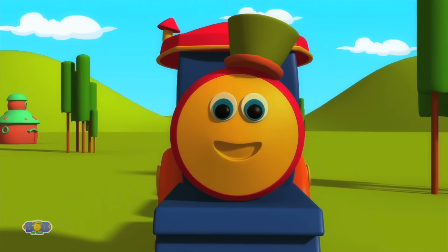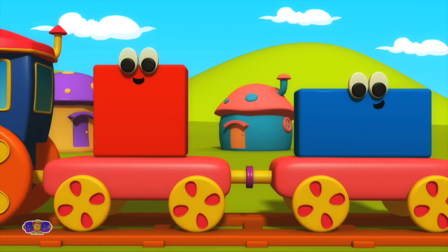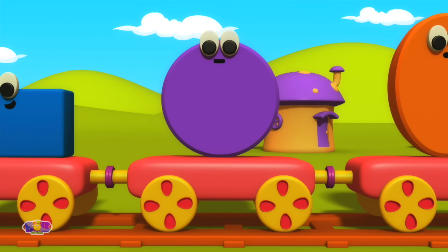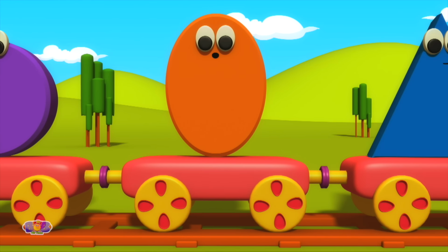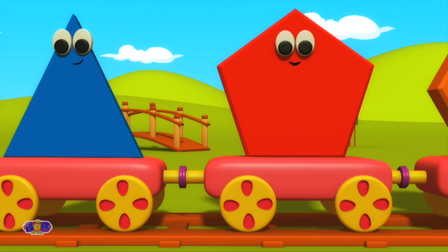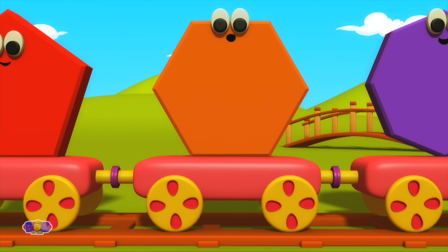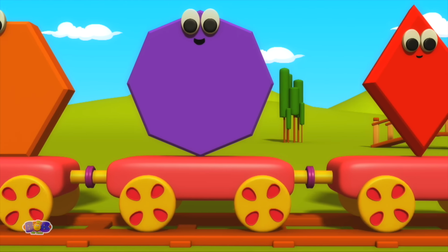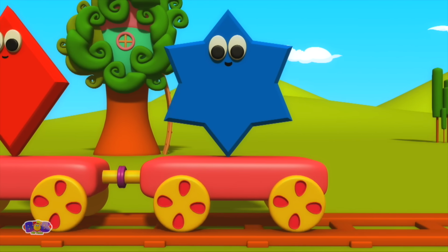Let's learn about shapes. Square. Rectangle. Circle. Oval. Triangle. Pentagon. Hexagon. Octagon. Diamond. Star.